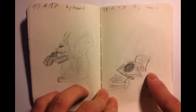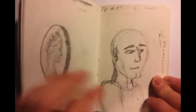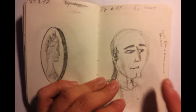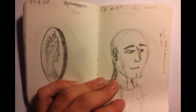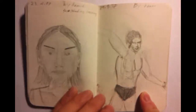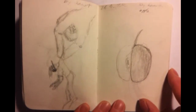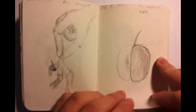Here I stayed up a little late for studying. Here I was drawing faces, and the next day after I drew this one, I thought that this face looked like from a meme artist. Another few faces, and I hope this isn't a real person, because then his arm would be broken.